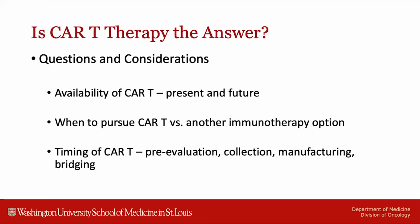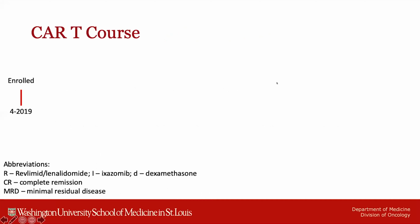Excellent. And then you also already touched on this in your talk, the idea of therapies that come after CAR T cell therapy. They're parts of clinical trials and questions that are being answered. I think there was a question in the Q&A regarding whether there are any maintenance protocols currently, but that is also an area of exploration. So in the interest of time, I'll move on.